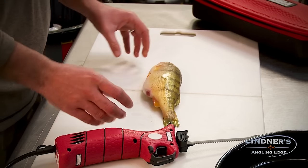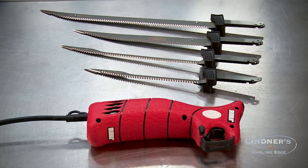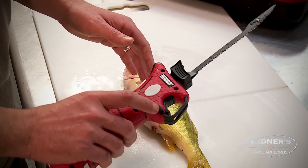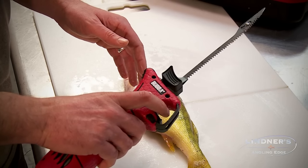Beautiful yellow perch here. Now, with the Bubba Blades electric fillet knife, there's four blade choices. I'm starting with the smallest and most flexible blade they've got. This is ideal for perch and other panfish. So first thing we gotta do is make sure our safety is off. The knife is hot, and let's get started.